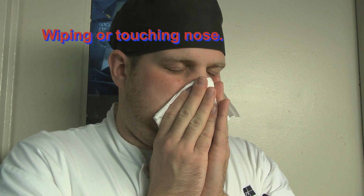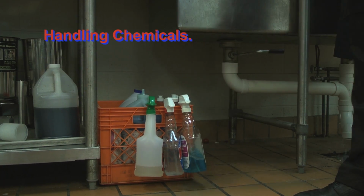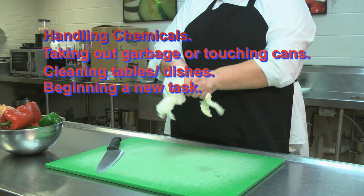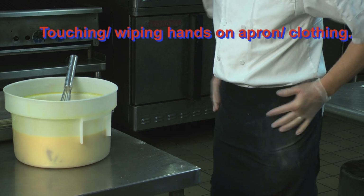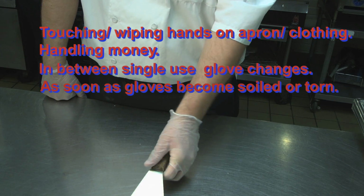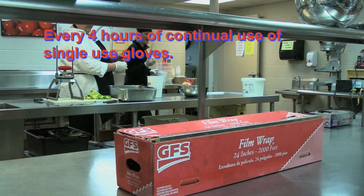the nose, rubbing an ear, touching a pimple or infected wound, eating, drinking, or chewing gum, handling chemicals, taking out garbage or touching garbage cans, cleaning tables or dirty dishes, before beginning a new task, touching or wiping hands on apron or clothing, handling money, in between single-use glove changes, as soon as single-use gloves become soiled or torn, at least every 4 hours of continual use of single-use gloves, and more often if necessary.